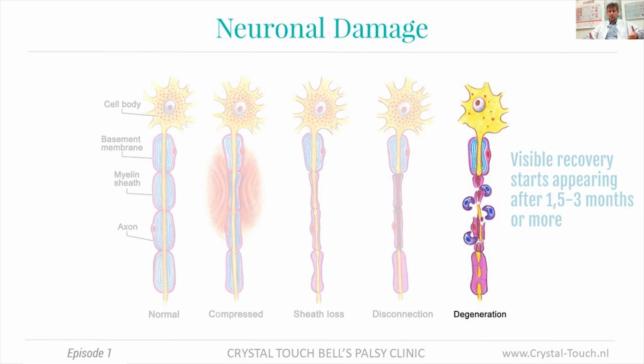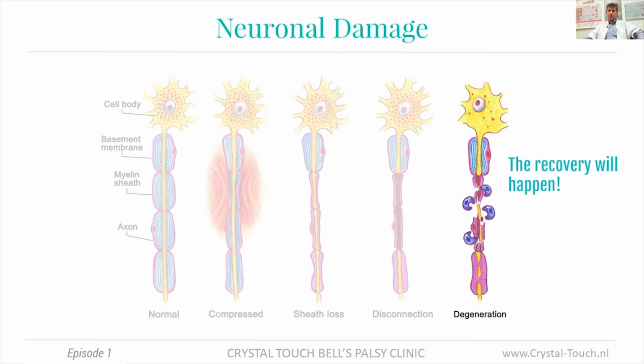Okay, in your case, it is already late because you have already been through this experience. But if you meet anyone else, or want to share your experience and knowledge with someone else who is still in an acute phase of facial palsy, please explain that the recovery will come. The regeneration is on the way. It is going on as we speak. And whatever happens, with very few exceptions, I'll talk about them in a minute, the recovery will come.